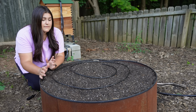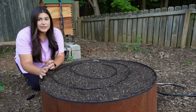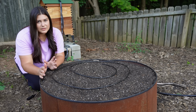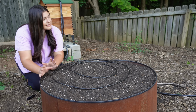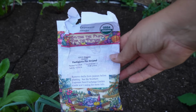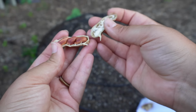I think they're a really fun crop to grow, and I haven't planted them yet. I'm really behind on that, but peanuts need 5 months, and we still have 5 months of frost-free growing conditions. So even though I feel behind, I'm not behind. I have plenty of time still, so I'm gonna get those in the ground today as well. The variety of peanut I like to grow that I grew last year is called Fastigiata Pinstriped.